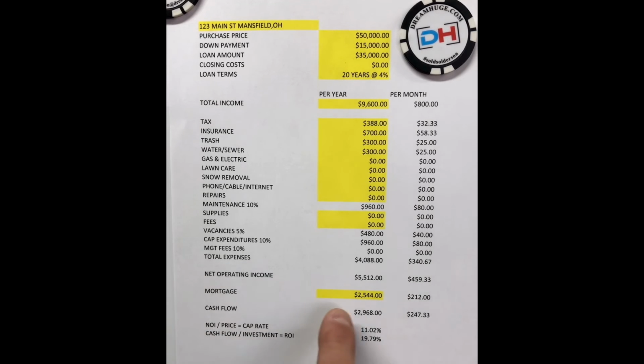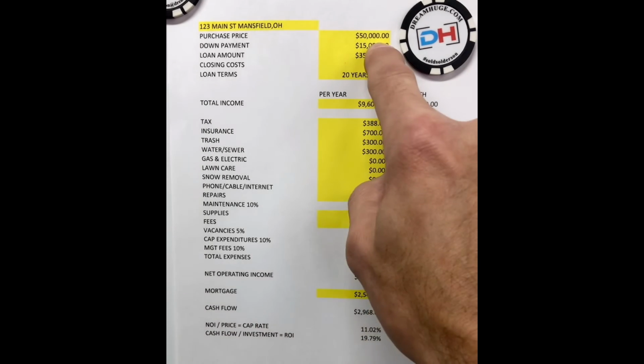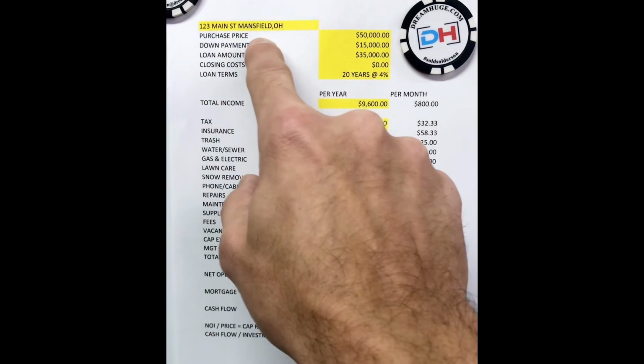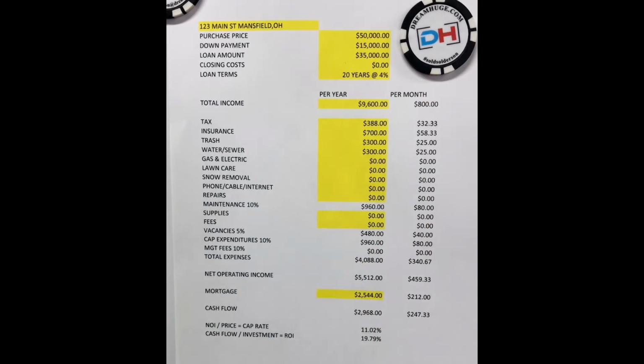So let's look here. Your cash flow, we're making $3,000 a year. Your cash flow, what you made, divided by what you paid, your $15,000 investment, equals your return on your investment. We're at almost 20% there. So awesome job. I know I can get about 14% in the stock market not lifting a finger, but with this particular house, these are real numbers. It's an example of an existing home sale here in Mansfield, Richland County, Ohio. $50,000 house, renting for $800 a month. With these expenses, you're going to see a cash flow of $3,000 per year, which is a return on your investment of 20%. Great job there. You beat the stock market, and you've acquired that good debt to turn into equity in your portfolio.